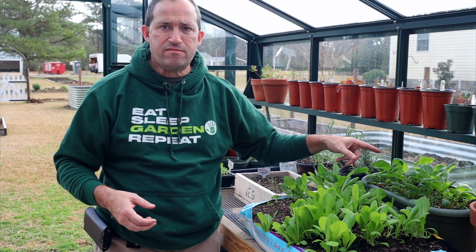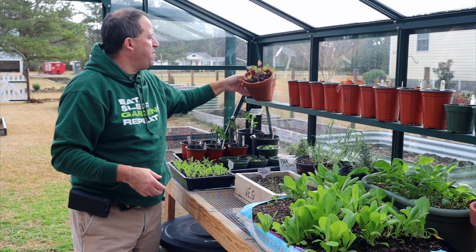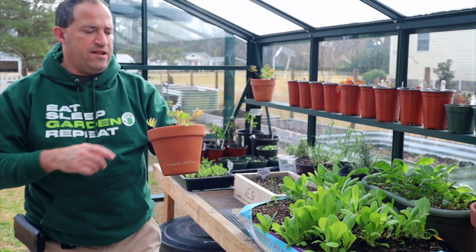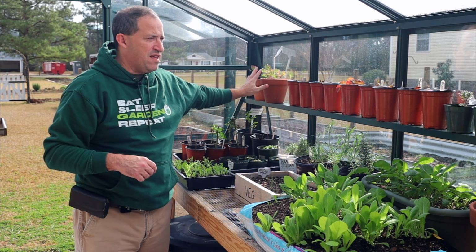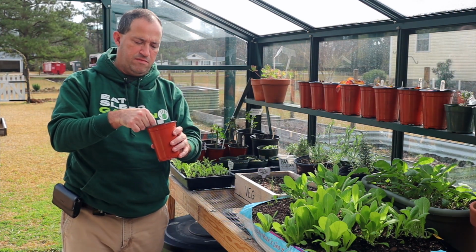So before we get moving on to the rest, I just want to come up here real quick. I do have these couple of lupines. These are also something that when I decided to plant them out, it was just going to be too cold and I was worried about frost. So again, they've been overwintering here. I have some of these. This is a weed. Get out.